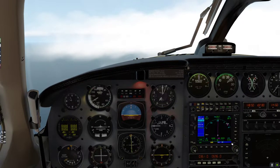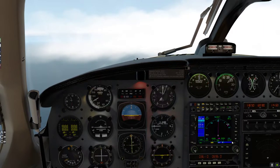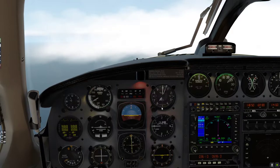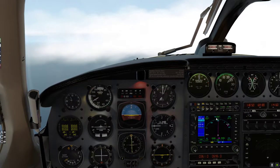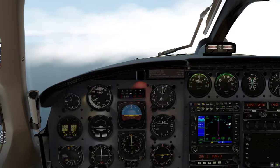Right, so the GPS is giving us 9 minutes to run, estimated time en route remaining. And remember, 6 times 3, 18 means about 18, maybe 20 miles out, we'll commence our descent to 1500 feet.